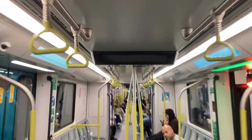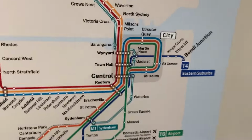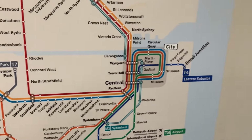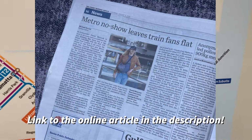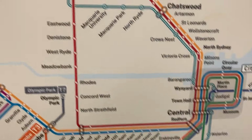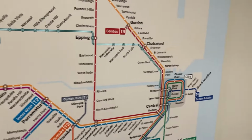This is a completely unique train for the Sydney network. Obviously, unfortunately, as you can see on this map, the metro was supposed to open to Sydenham while I was here, but as any of you who read the article in which I was featured in the Sydney Morning Herald, that did not happen. So you're stuck with me going to Epping and back for this video.